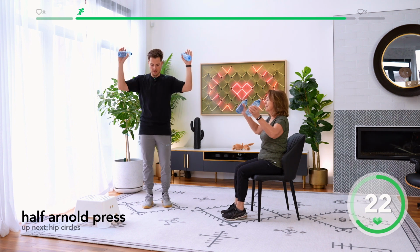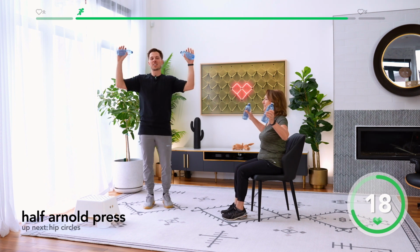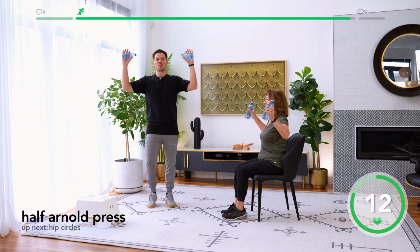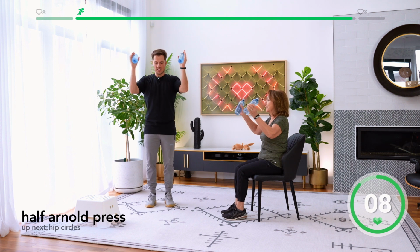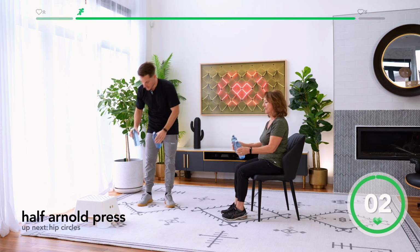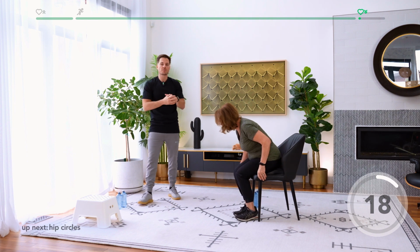Starting to burn. Woo. I'm telling you, Eva is trying to keep it together, but I can see in her face just burning. That's fine. A few more. All right, 3, 2, 1, and down. All right, for our cool down, folks.